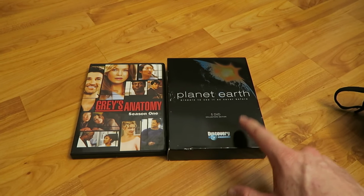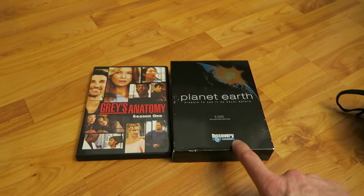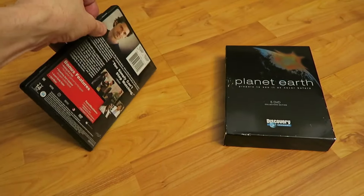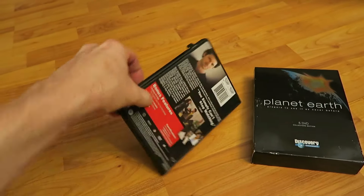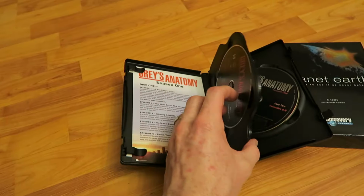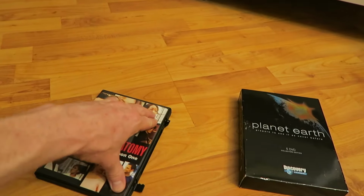I almost forgot, in one of the bins that I did not take, I just rummaged through them, I did grab, remember I told you, Planet Earth 5 DVD Collector's Edition, Discovery Channel, and then Grey's Anatomy. Some of the cases were empty, but I grabbed Grey's Anatomy. This is season something or other. Let's see, what season is that? Disc 1, episode 1. Oh, season 1. That's the original season 1 right there.